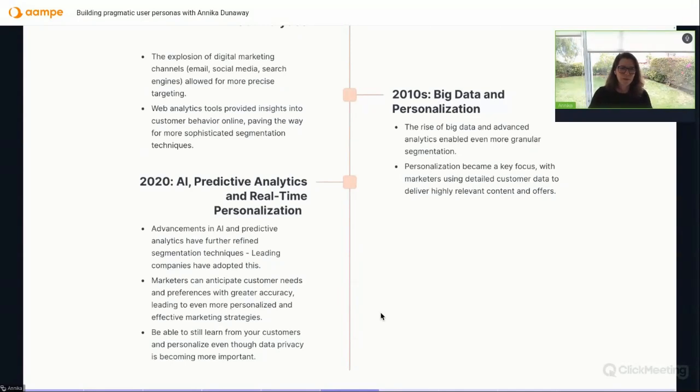So it makes it easier for marketers to anticipate customer needs and preferences with greater accuracy, and enables us to still learn from our customers and personalize, even though data privacy has become very, very important. And data privacy has been an ongoing topic for a while. Since we started collecting so much data, it became a bigger and bigger topic. But with the help of machine learning and AI, we can actually collect a lot of behavioral data without really tying it to an email address, because we don't need that. We don't need the name or the email address to identify behavioral patterns on an app.